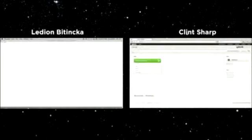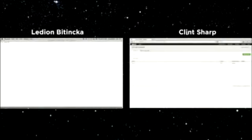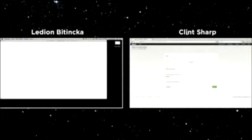So I'm going to go ahead and set up a new virtual index on top of Hadoop. Setting up a new virtual index is very simple. I'm simply going to name it orders, and I'm going to point it to my data in HDFS.